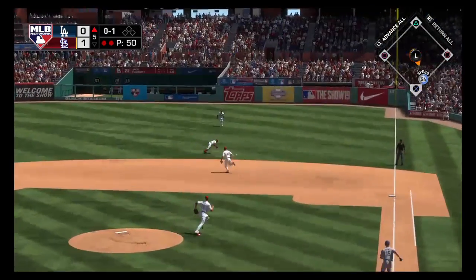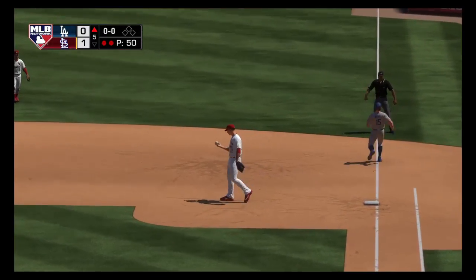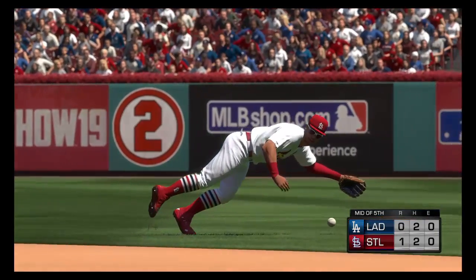Line to the right side. He'll get to this one deep in the hole. Oh, look at Wong in time. Three thumbs up here in the booth following this gorgeous play at second base.